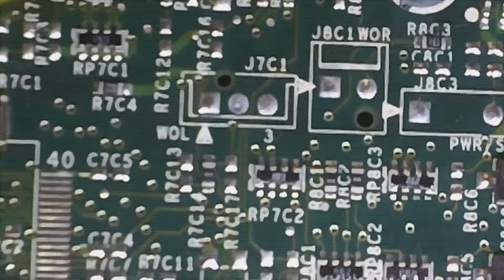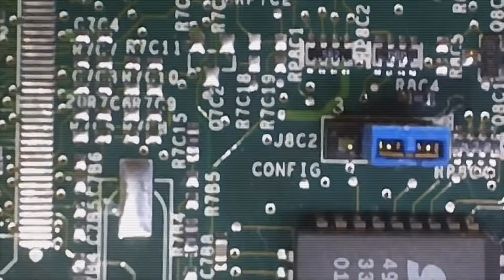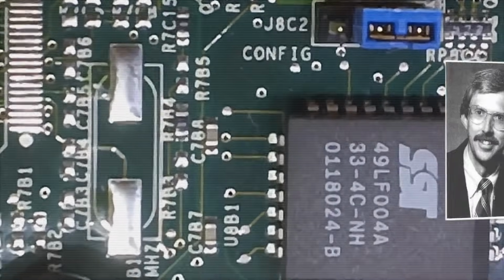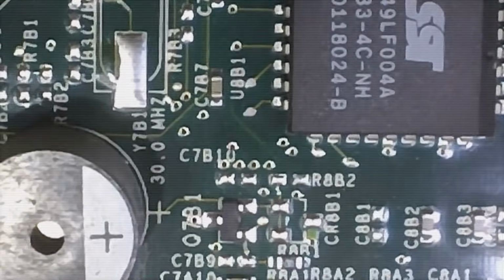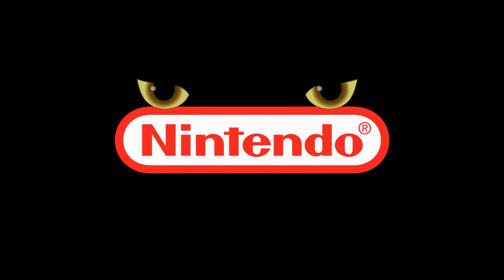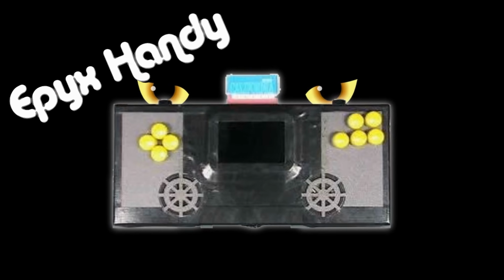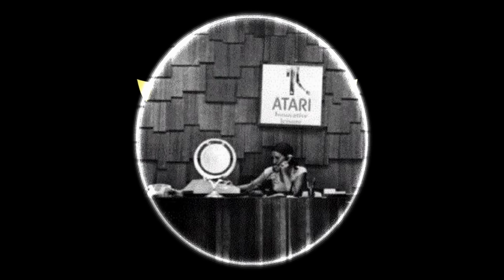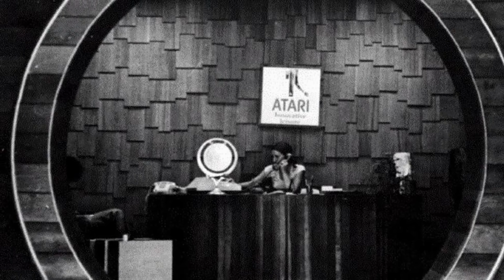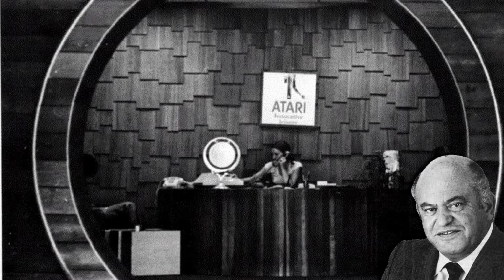The second would be a device pitched to them from Michael Katz's former company, Epyx. Designed by Dave Needle and RJ McCall, formerly members of the Amiga design team, along with their CEO David Morse, also from Amiga, Epyx first approached Nintendo regarding their new handheld device, called the Handy, in 1987. However, Nintendo had already begun work on the Game Boy and weren't really interested. Epyx then approached Atari, with whom they already had software licensing deals in place, and were pleased to find that Jack Tramiel was very interested.